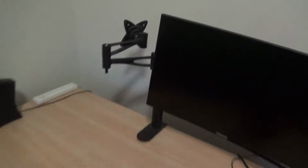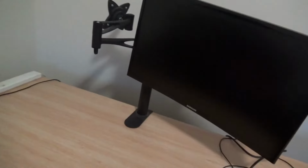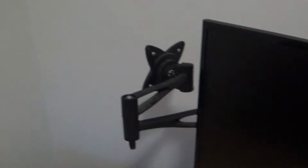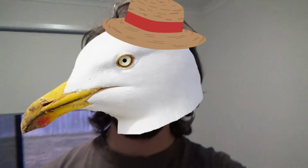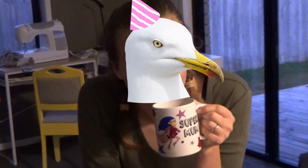So it's not really stable, like, see. I'm trying to think about what to do. It's also really hot in here. Alright, I've managed to get it steadier. Now I just need to put the second screen on there. I don't think I can do this by myself, so I'm gonna have to get the help of my wife. Hi, can you help me?